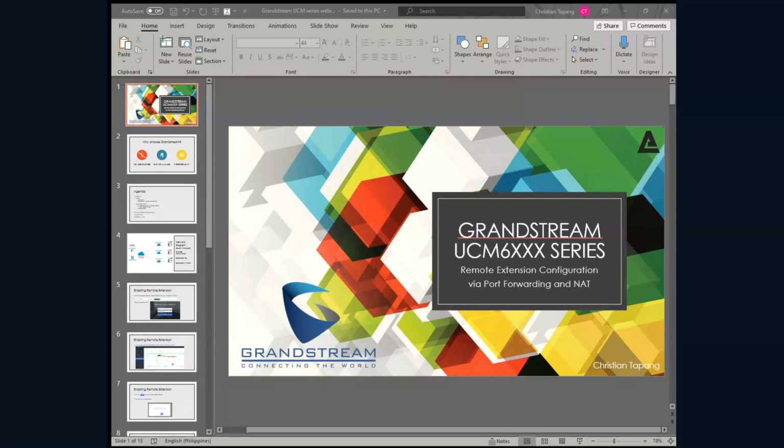Last but not the least is the interoperability of the device. That's right. The flexibility of the device to interoperate with any of the SIP devices around the market, that is, if it's using the same protocol, SIP 3261. But still, of course, we recommend using Grandstream IP phones to maximize the features of the Grandstream UCM 6000 series.